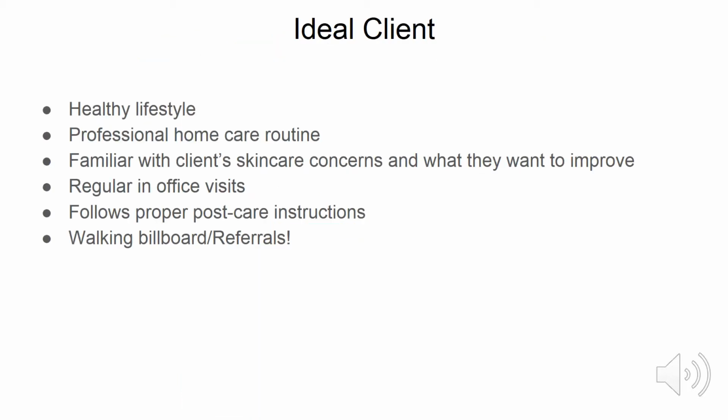An ideal client has a healthy lifestyle. They are currently on professional home care routines. You are familiar with the client's skincare concerns and what they want to improve so that you can manage realistic expectations for treatment. They either are coming in for regular office visits currently or they're open to it. And they follow proper post-care instructions or have agreed to.